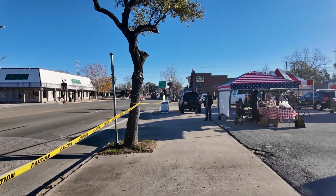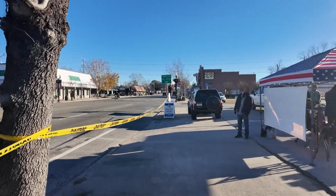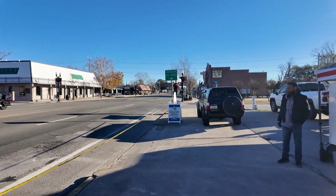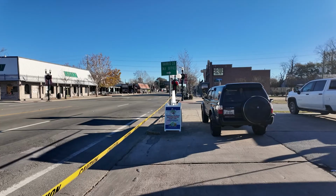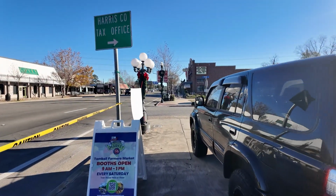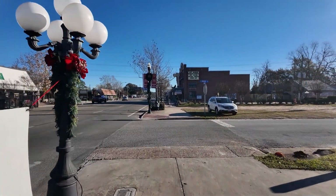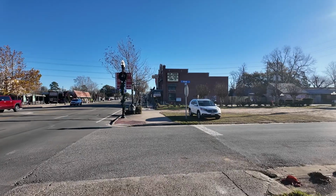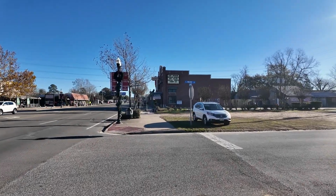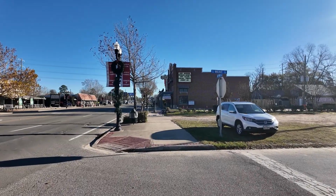Okay, so we're gonna continue away from the farmer's market because there's a lot more we wanna check out here in the town. That's another thing I love about Texas, is that the people are very friendly here. Going by the farmer's market, everybody's waving hi to me. I love it.